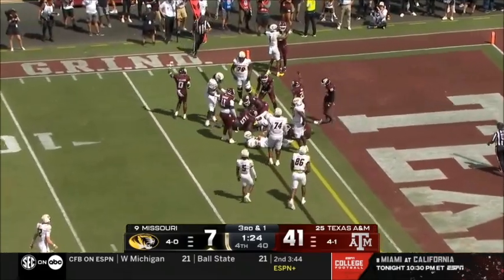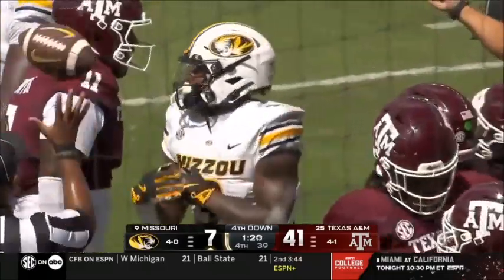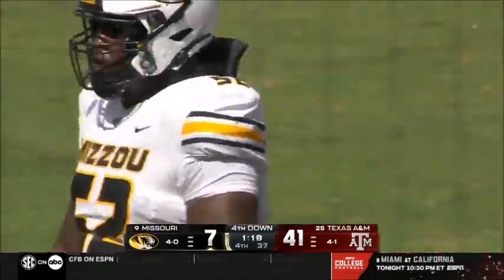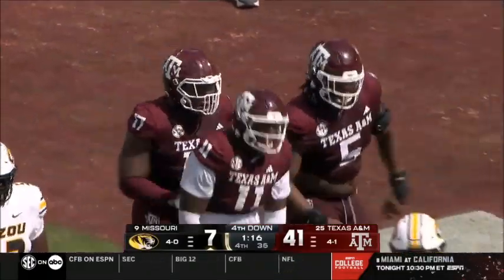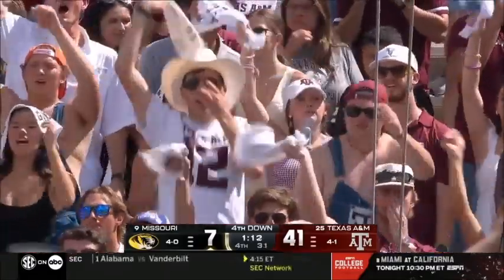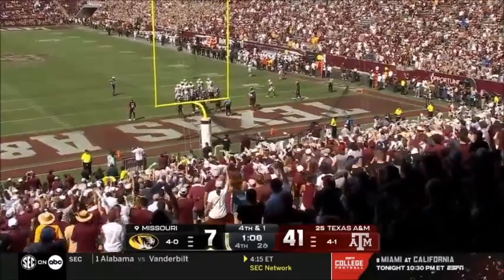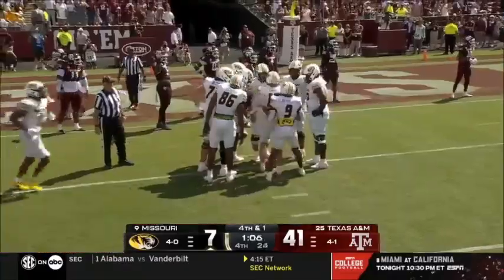And he can't get in again. Marcus Carroll stopped on 3rd down. So it'll be 4th down for Mizzou. And you can see the A&M defense with Nick Scourton and the rest of them and this crowd, the great 12th man. It actually means a lot to them to take this thing home all the way to the end.